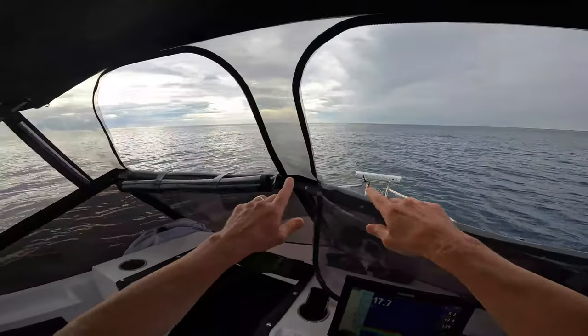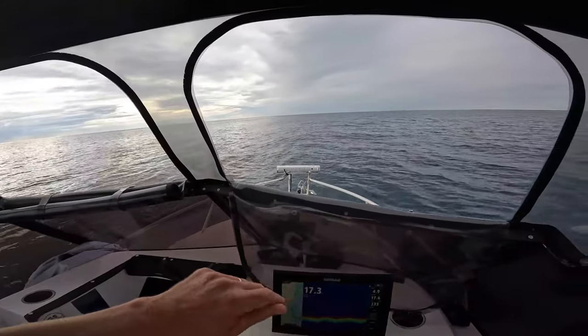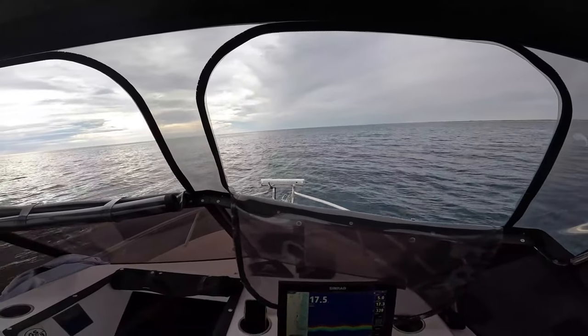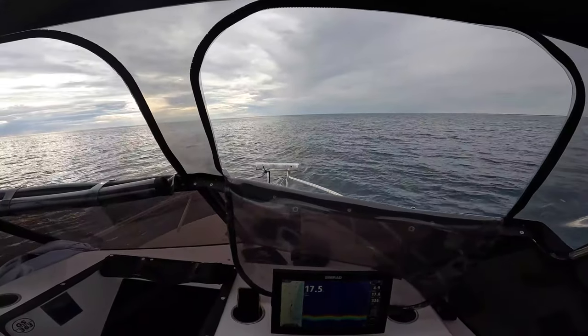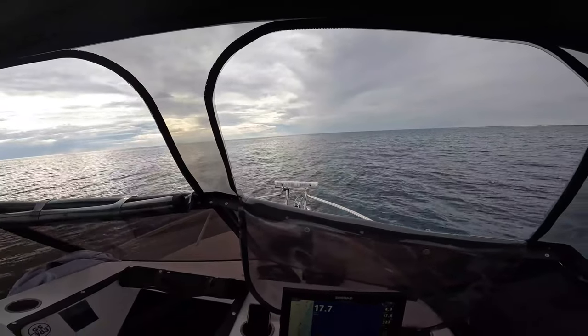I'm just looking for bird action or any sort of bait. When it's nice and calm like this, you can see the bait rippling. All the birds will be on it because I can see the bait before you can. So just troll along. Hopefully we see something like that. But in the meantime, it's just blind trolling. I don't know how it's going to go. I know the macs are around, but they're also pretty scarce as well. So you gotta be in it to win it.